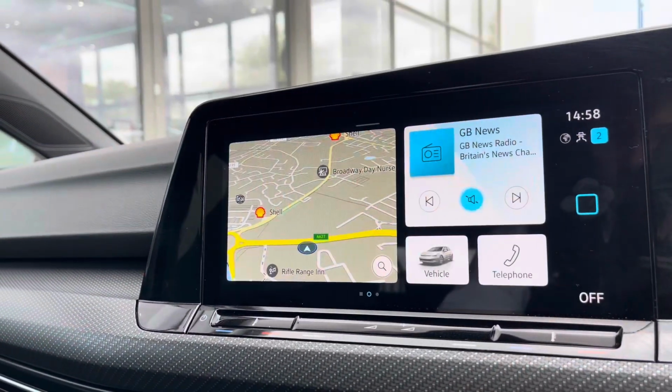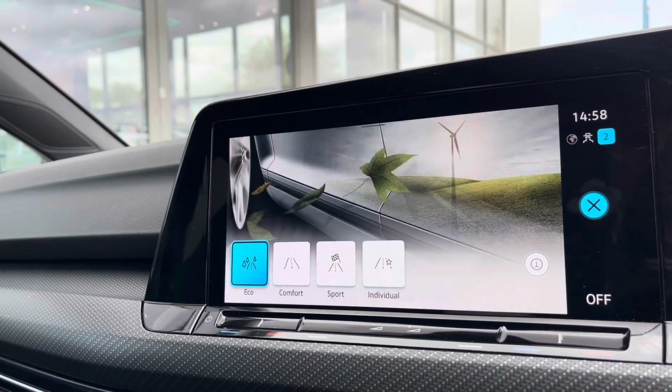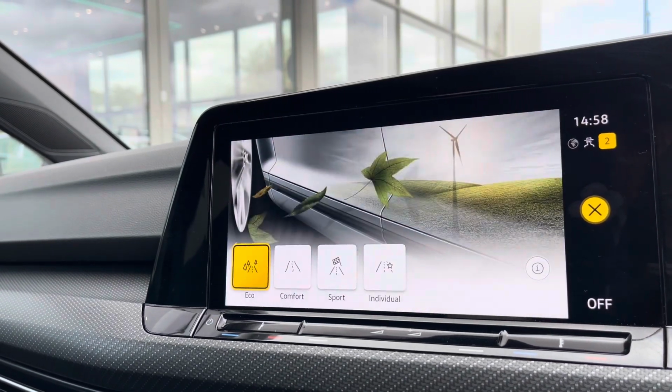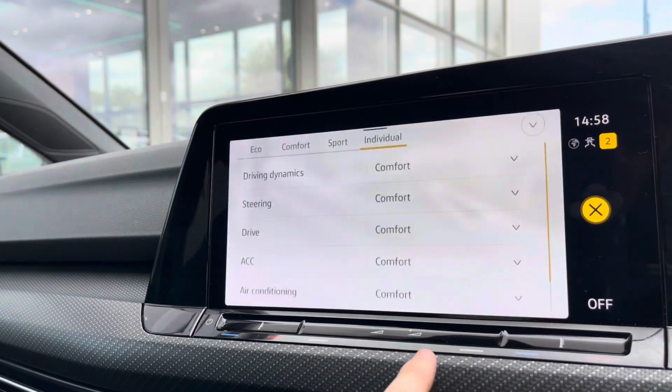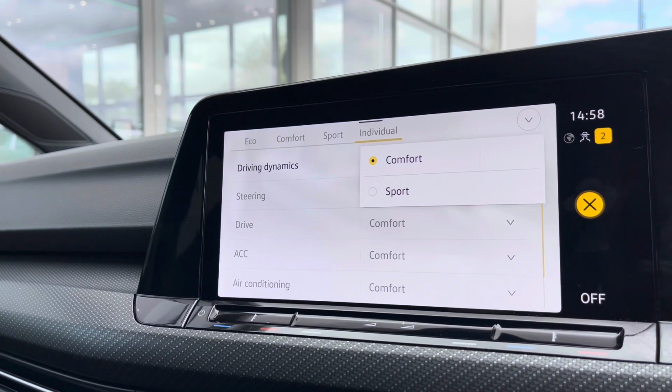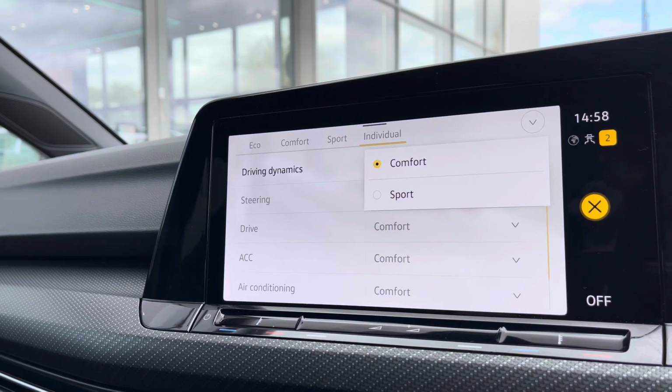Over to the entertainment screen, there's a wide array of different options to choose from, and going into our drive mode selection, we have the four different drive modes to offer a much more tailored experience. For example, Eco is a bit more fuel efficient, while Sport offers a more performance-based drive, and going into individual, we can actually tweak a wide array of different settings to allow us to get to that perfect driving position.